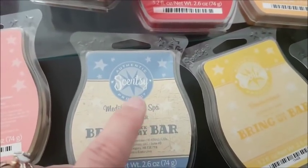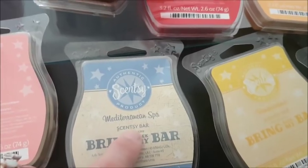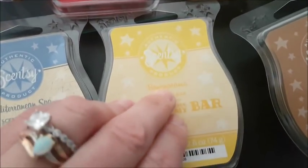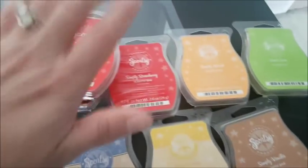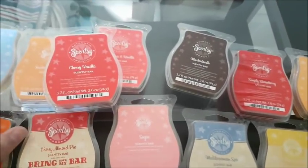A Mediterranean Spa. It's a warmer scent of like a clean, like a spa, you know. Oh, so hard to describe. Bananarama, much like banana bread. Simply Vanilla, which is really yummy. So these are my favorite scented waxes.